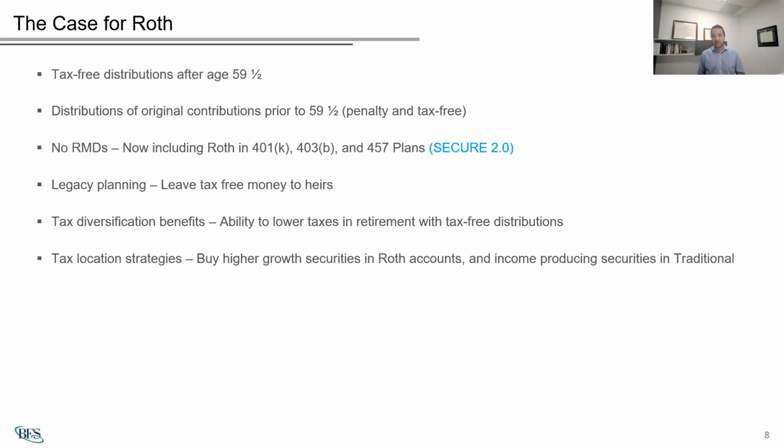And another important piece when it comes to Roth accounts is the required minimum distribution. So basically, there are no required minimum distributions for Roth retirement accounts. Required minimum distributions, also commonly known as RMDs, are a requirement by the IRS that individuals over the age of 73 have to start taking money out of their pre-tax accounts. So those accounts are the regular 401ks and traditional IRAs where you put money in before taxes.